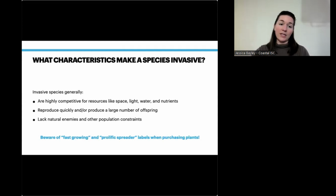They also generally have a lack of natural enemies and other population constraints. So in their natural range, they would perhaps have these reproductive abilities, but they maybe have predators, insects, or diseases that keep them in check, or even other plants or organisms that are competing with them. And that's kind of the foundation of biocontrol.